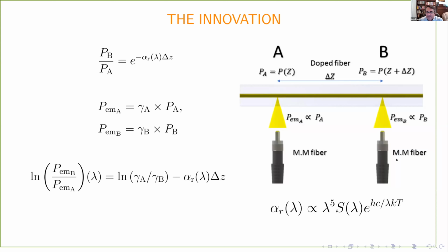Now, the good news is that all you need to do is at this point and at this point, you need 2 power meters to measure the power and construct the ratio. You know the distance, you're looking for this thing, and this is a funny constant that apparently doesn't play a role in what we are interested in.